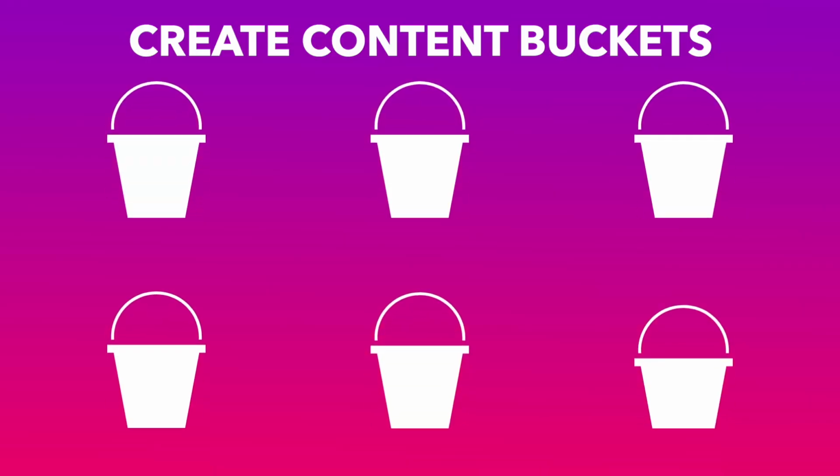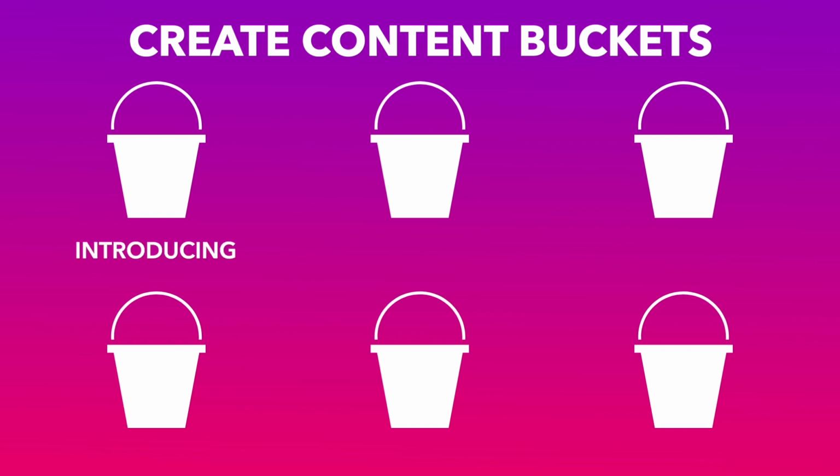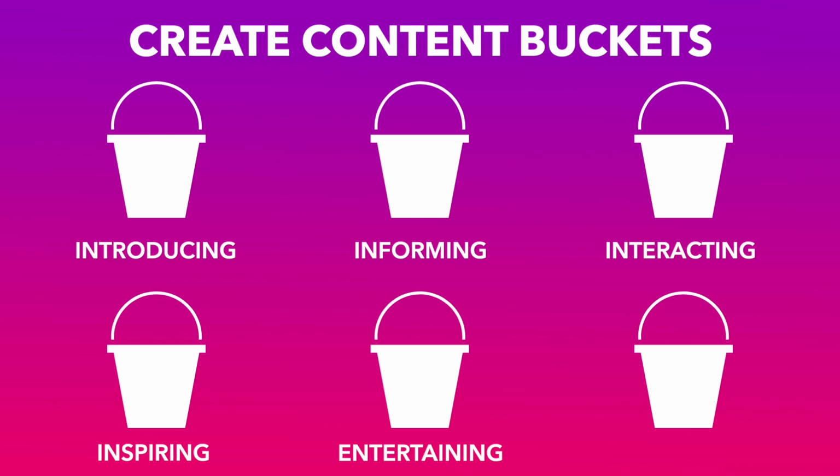An easy way to go about this is to divide your content into different buckets or categories so that your content can help you achieve the following goals: introducing your audience to the product, informing them about the product or service, helping them interact with your brand, inspiring them to take action, entertaining them, and finally, influencing them.